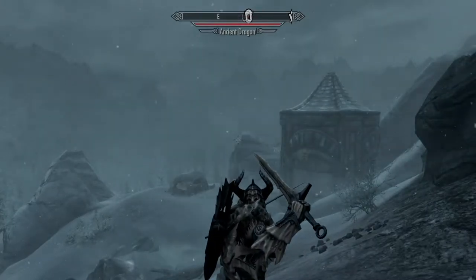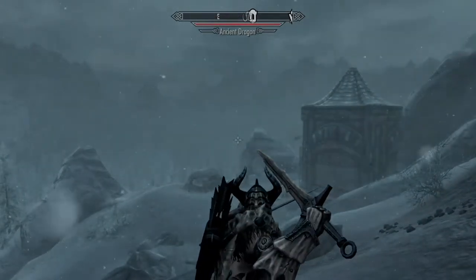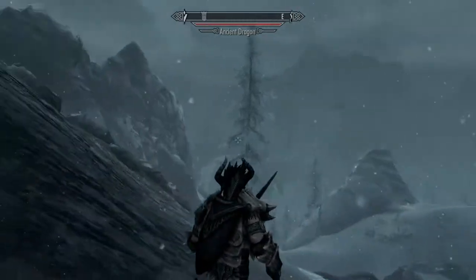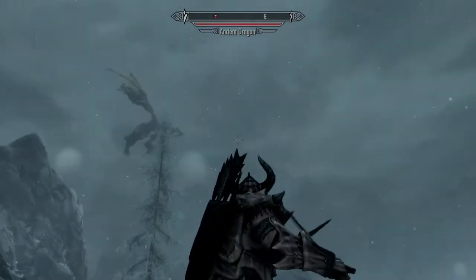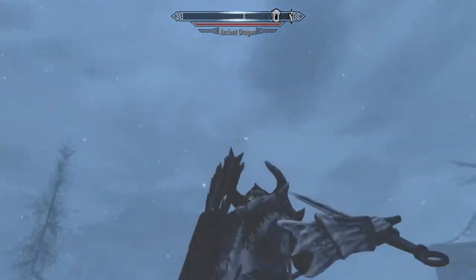Yeah. Where the hell did he go? And if I hit him with Dragon Rend, here he comes. Let's see if I can blast him with Dragon Rend here. Nope, didn't work.